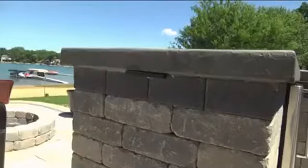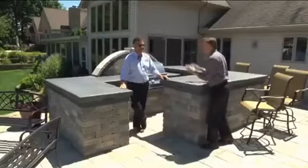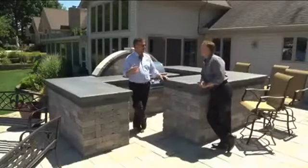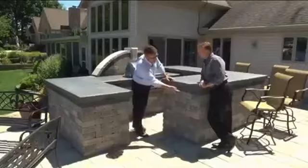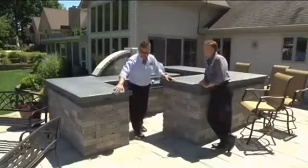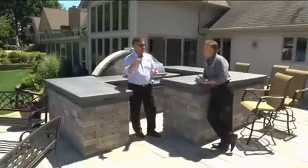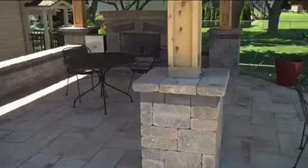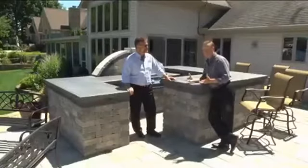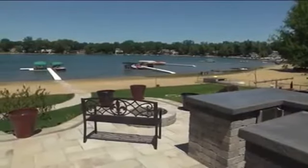Yeah, and I bet when lighting appears in the evening hours, these colors really pop, don't they? They do. And in the evening, it really transforms into an incredible outdoor living area. These are some low voltage LED lights, which we've got incorporated underneath the countertops, and they're also incorporated throughout the columns as well. Views are just tremendous here, as you would expect. And we're looking right over the fire pit. What do you say we walk down there and take a closer look?